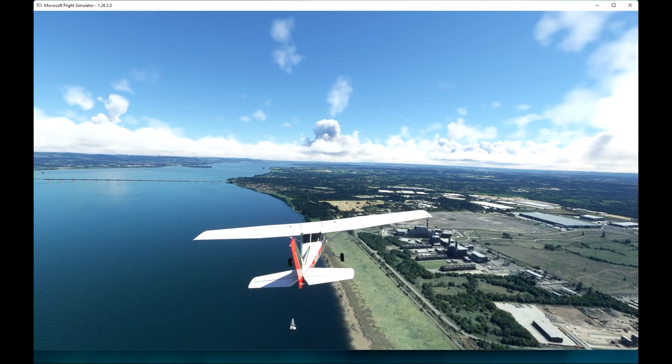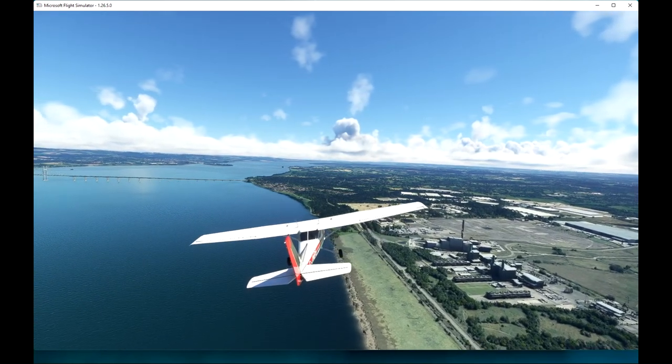Taxiing, hold short runway 27 using taxiway Zulu Alpha Magic Sun 8206.